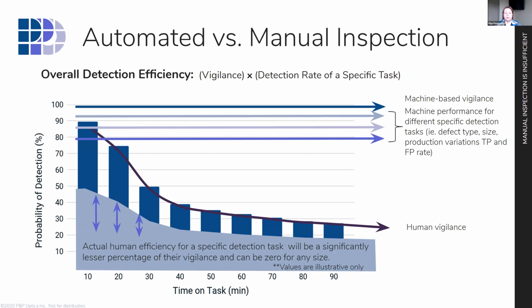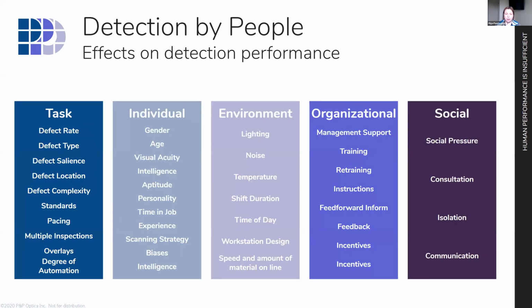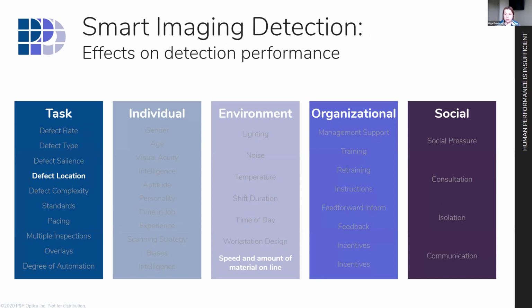Again, coming back to comparing to humans, all automated detection systems allow you to see things continuously at the same levels, so vigilance doesn't drop. And again, that's a super important aspect to think about as you're looking at which detection system makes the most sense. And I'll give you a bit of a technological overview in a moment. People are really influenced by a lot of things around them, whereas automated systems are not. They really depend on something as simple as the location of the foreign object or the thing that you want to measure, and the speed and amount of material online. Everything else is taken out of the equation by automating inspection and detection problems.